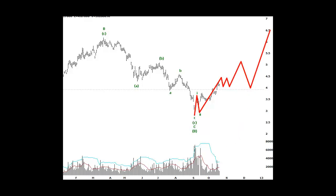So if you're looking for an entry in Fortescue, if you haven't got one already, we did recommend one back down in these low points down here. But wait for this consolidation to take place and potentially look to buy on the weakness into support. We don't really want to see the stock fall below $4. So if you buy it into the weakness, you can place a pretty tight stop loss just below that level and look for the swing higher towards the initial target at $5.